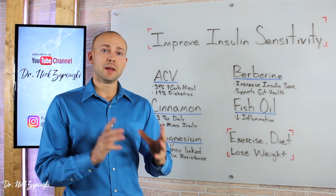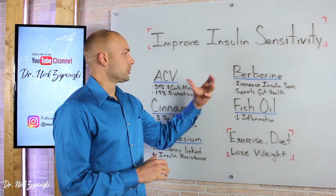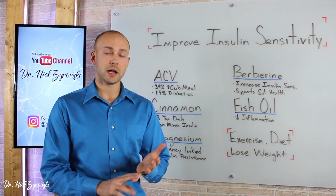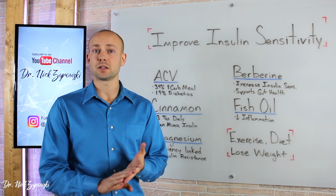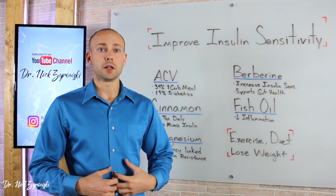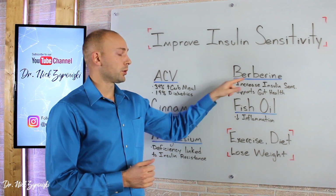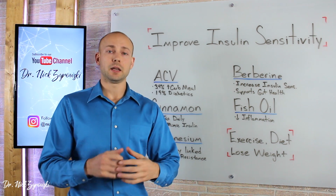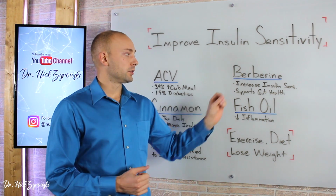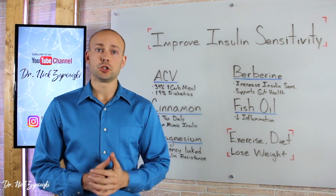And so what I want to mention here, because I'm mentioning supporting a healthy gut and insulin sensitivity, is that typically people who are pre-diabetic or diabetic or have insulin sensitivity issues altogether are people who have a very unhealthy gut. So taking this berberine right here will not only support the gut in helping get rid of bad pathogens, but it's also going to support that insulin sensitivity issue.